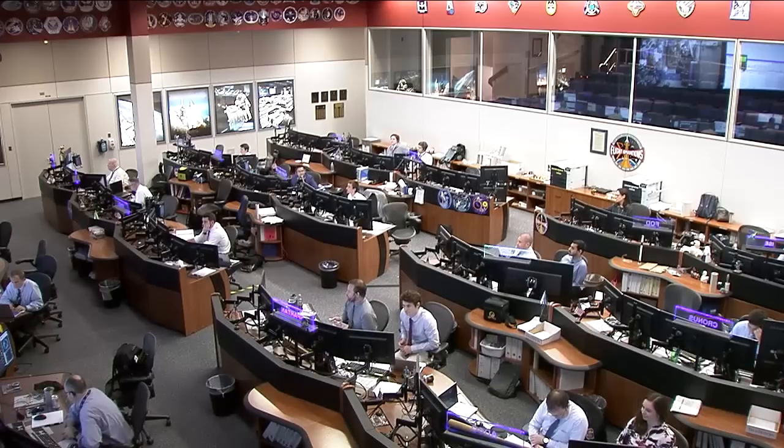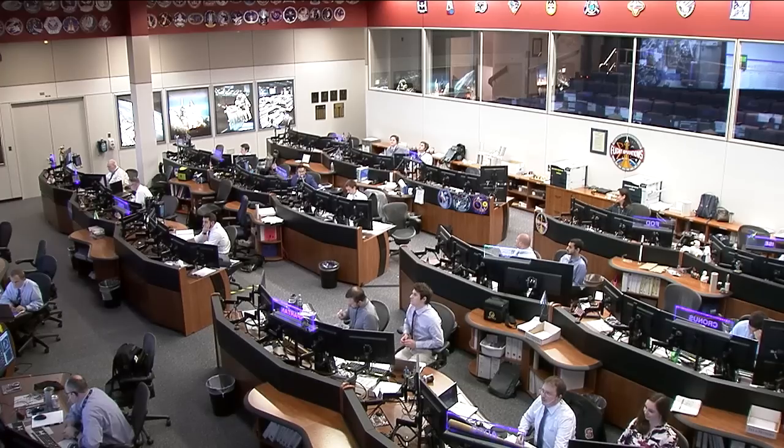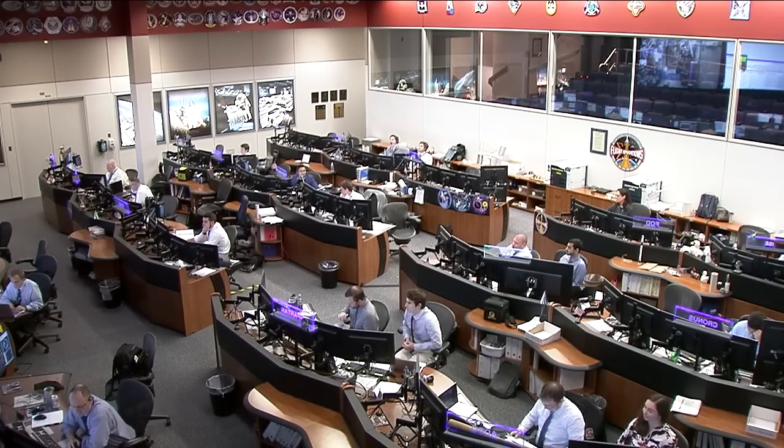Welcome to Mission Control Houston at NASA's Johnson Space Center, where we are live awaiting the arrival of the SpaceX CRS-28 cargo spacecraft to the International Space Station. Just moments ago, the Cargo Dragon conducted its approach initiation burn, and in about an hour and a half from now, it will dock to the space station's Harmony module.